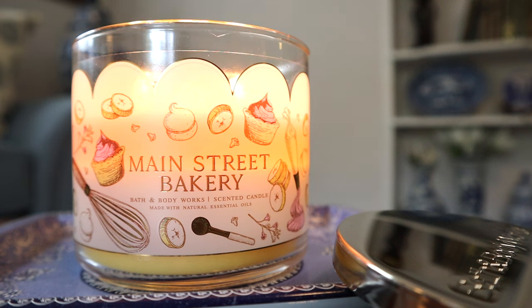There's a slight undertone of this buttery vanilla cake type of element to it, like a plain vanilla, but mixed with the slight cinnamon sugar, which I have to say is not very strong. It's not super spicy. It's not anywhere near as spicy as their sweet carrot cake or the hummingbird tea cake fragrance.